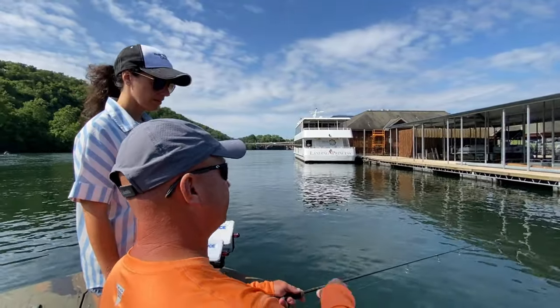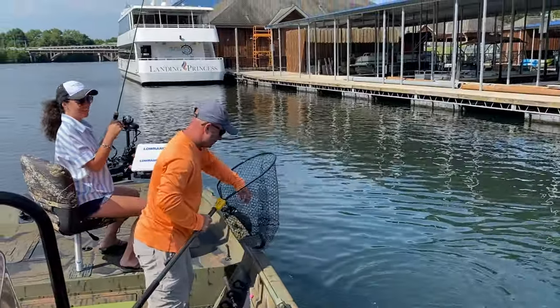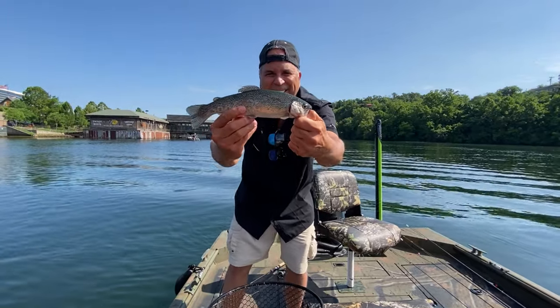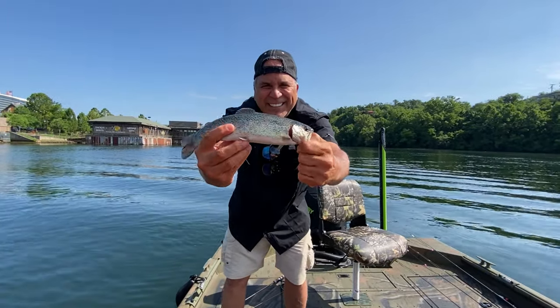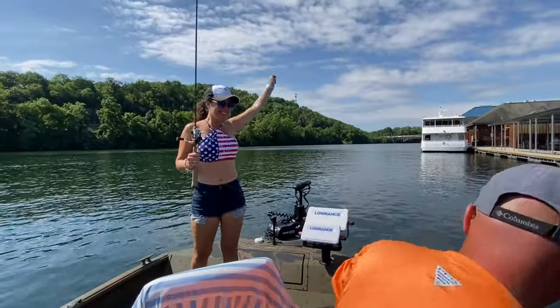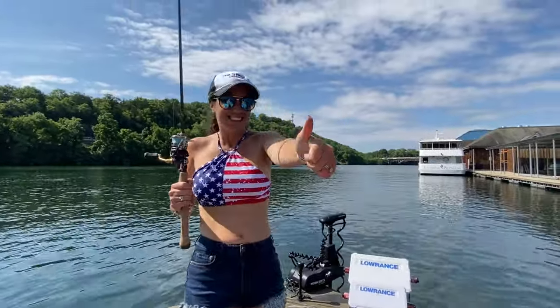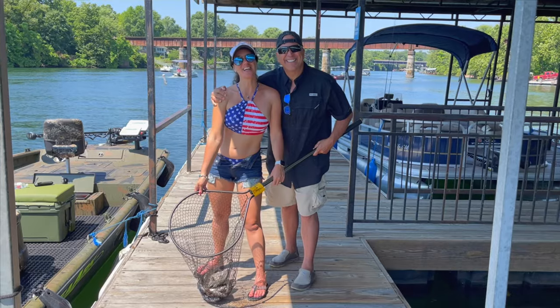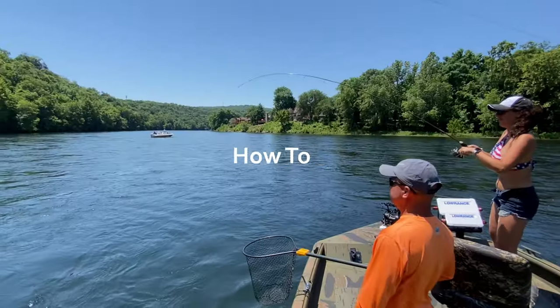We had a blast. We started off in part one making sure that we got some small rainbows for dinner, but in part two we're going to take you up towards the dam in the fly fishing area, 48 degree Fahrenheit water, and we're going to go after some big rainbow trout. So here you go from Branson, Missouri.